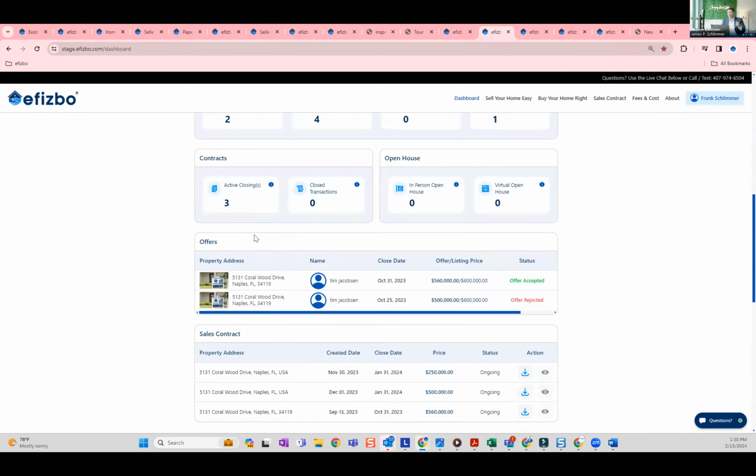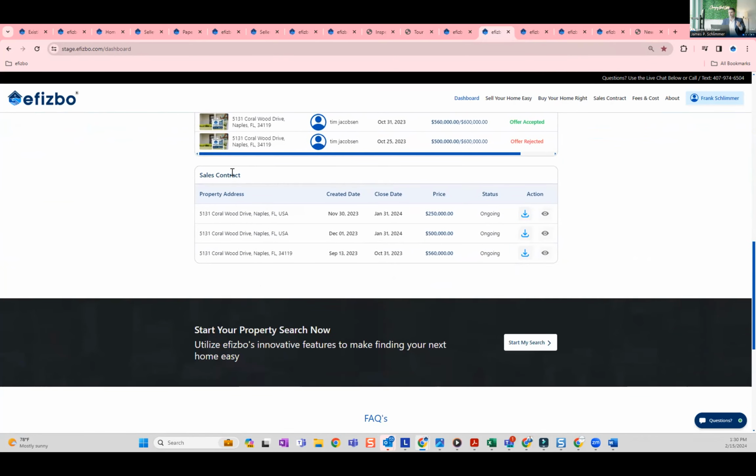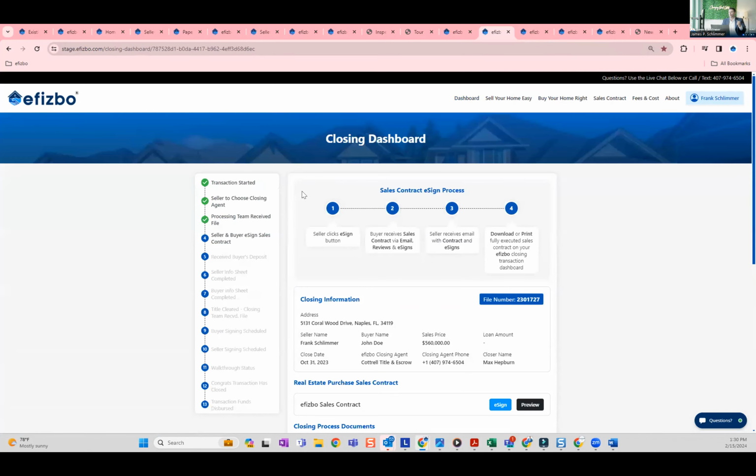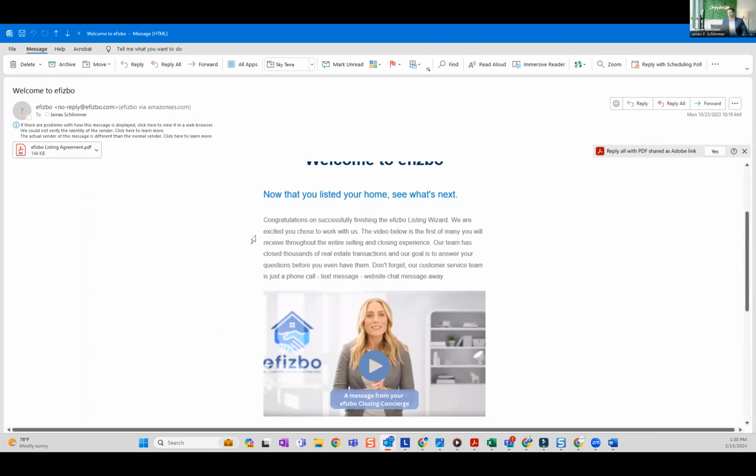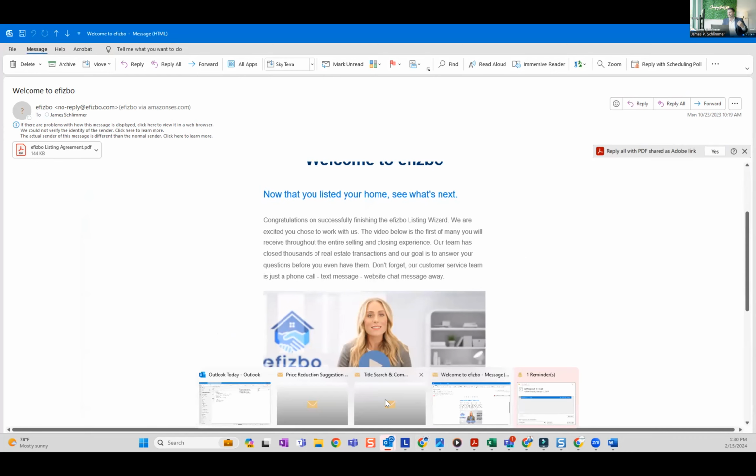And now you're able to come into your dashboard again, come over here to the sales contract section at the very bottom, click view sales contract, and now you're at your closing dashboard. You would kickstart the e-signing of the sales contract right here. That makes its way to the buyer, comes back to the seller. You guys e-sign. That contract comes back through efizbo. The integrated closing agent starts, and you can follow along your closing process. And one thing I want you guys to know is that every step of the journey, you're getting emails like these from our closing concierge telling you what's happening, what's being worked on, what you need to know next.